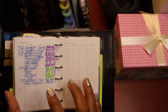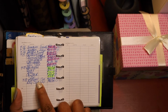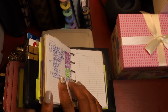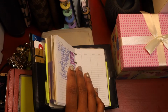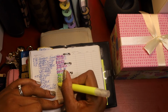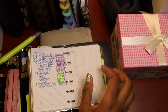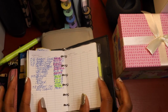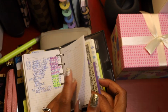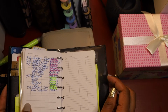Now I'm in yellow. Like I said, I just went to the dry cleaners. I withdrew $60 from my checking account, and I paid $22.30. So I would highlight the $60 using my highlighter, and I would not highlight the $22.30 because it's coming out of that $60. I have 3 sheets left, and I have no intention of buying any until I use up the ones in my planner. So pretty much that's how I track purchases.